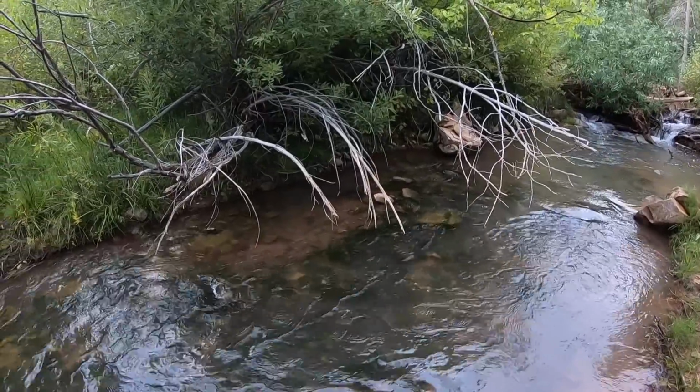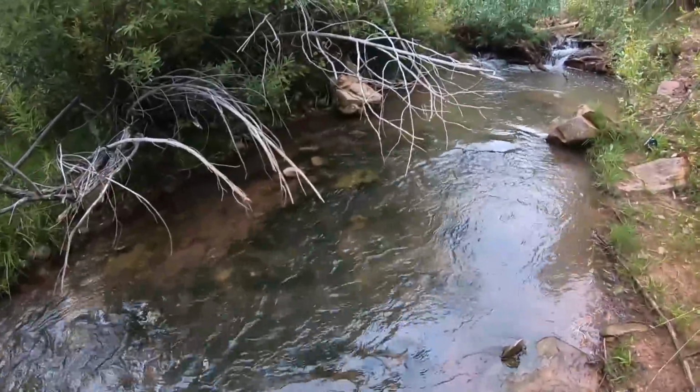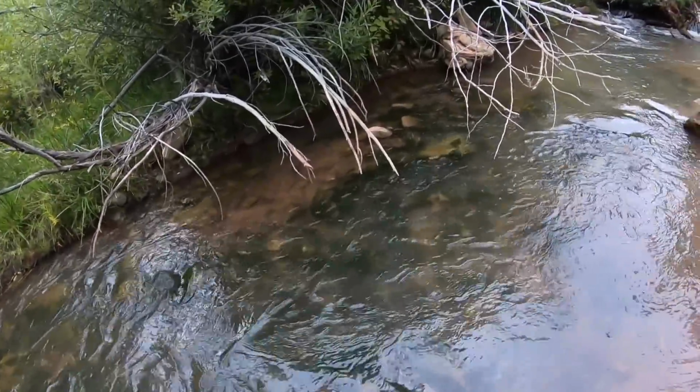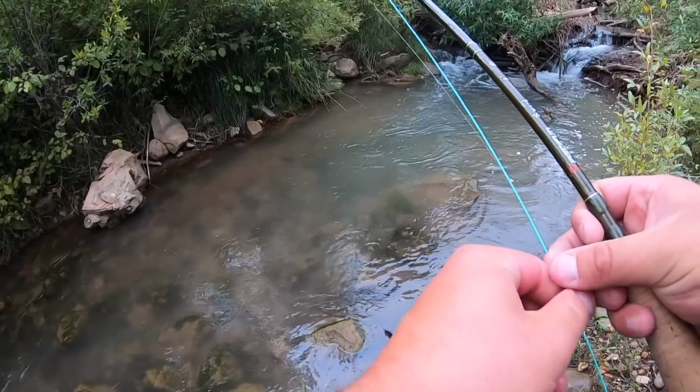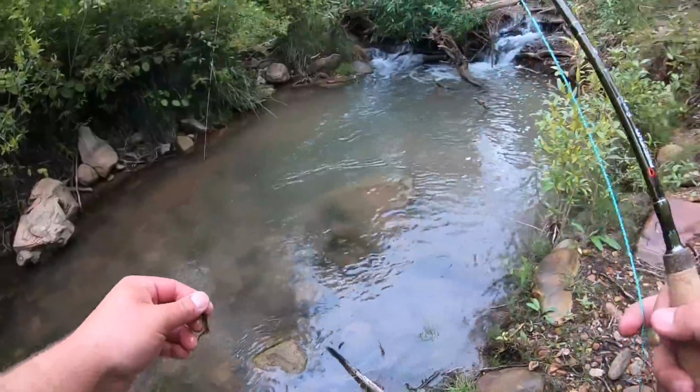Never mind on that. I was gonna get a picture of him, and what do you know? Jumps out of my hands. Reached into my pocket to grab my phone, and he just jumped straight to freedom. Well, you're lucky, buddy.